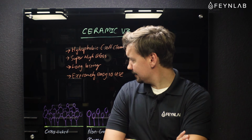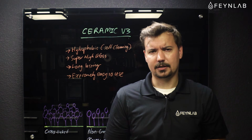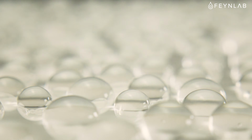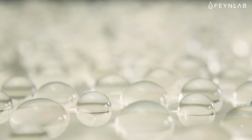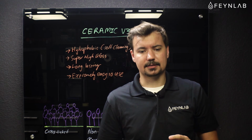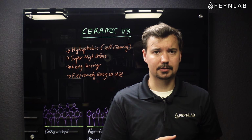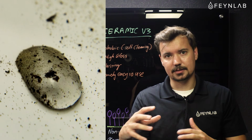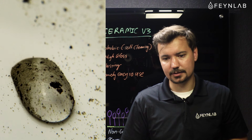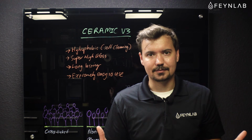So ceramic V3, 4 main properties. It's extremely hydrophobic. It's probably the most hydrophobic coating we've made to date. With the improved hydrophobics, you get better self-cleaning. You may have seen the teaser video that we put out a couple of weeks ago with the water beads that pick up the dirt as they roll off the surface. That was ceramic V3. And it's also a nice effect. Everyone loves seeing water beading.